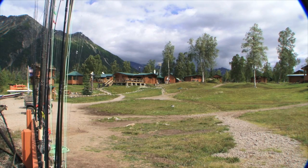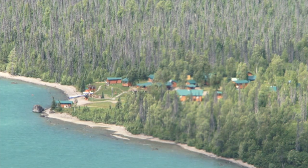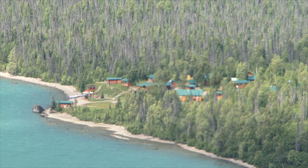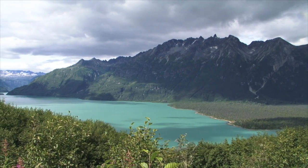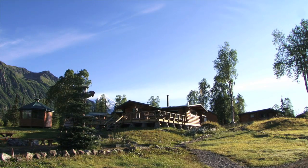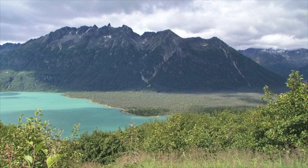At Redoubt Mountain Lodge, isolation is their specialty. The lodge is situated on 5 privately owned acres nestled in the shadow of Redoubt Mountain. All this in the middle of 4 million acres of national park and preserve. Here, you are alone. Just you, the other guests, the staff, and the wilderness.